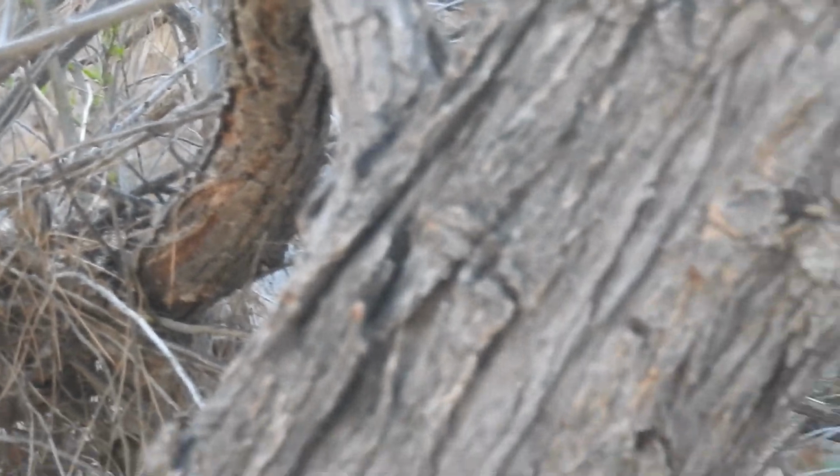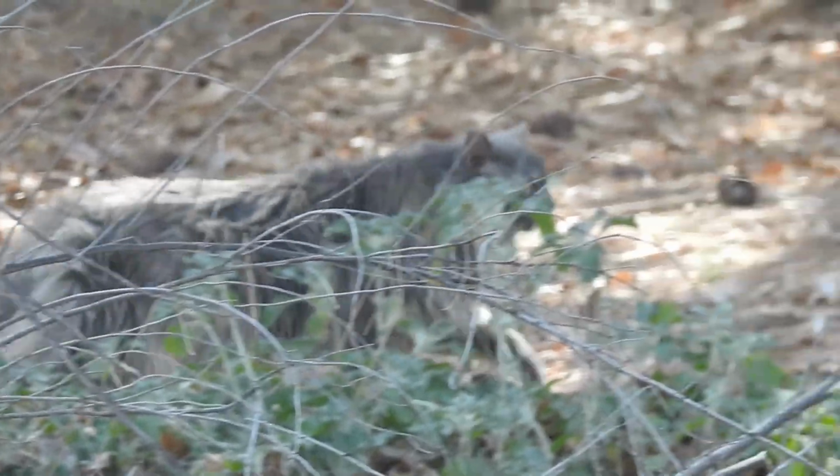Found the creature that's responsible for 1 billion bird deaths per year. Feral cat. There's a cat in this park keeping these birds' populations down. It's unfortunate, but it is what it is.